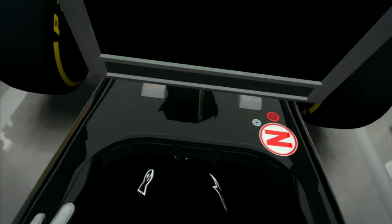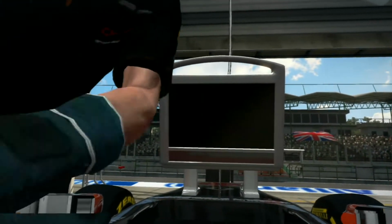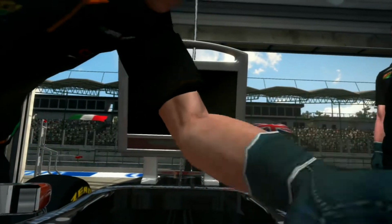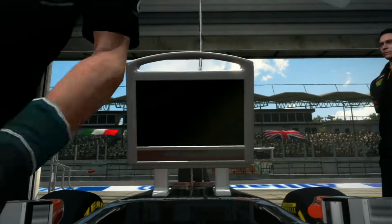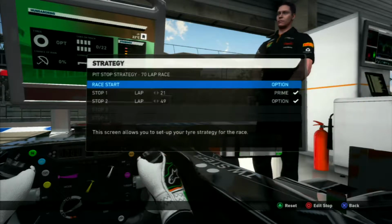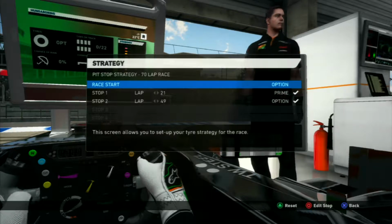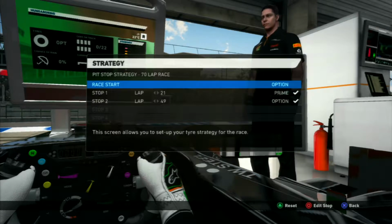Now we're going to go to the race here. Get the seatbelt on. Give us our steering wheel. And then we'll take a look at our tire strategy. We're going to start on the option. And then on lap 21 they want us to come in for a set of primes. And then on lap 49 they want us to go to options.